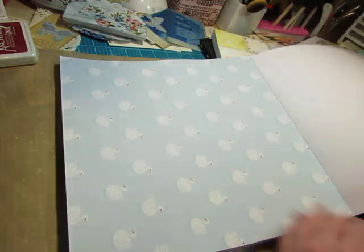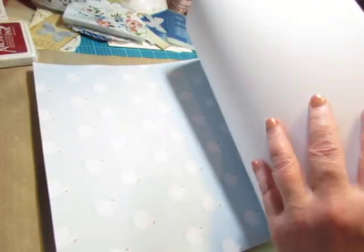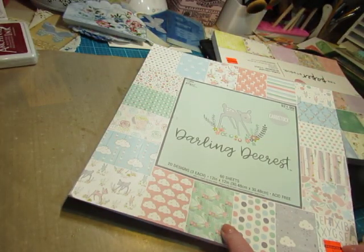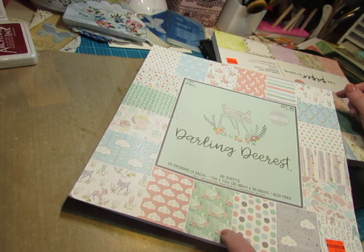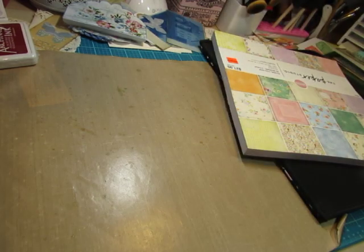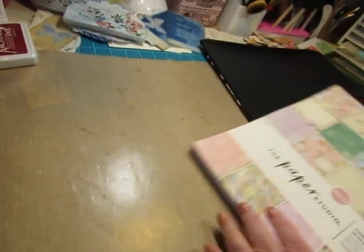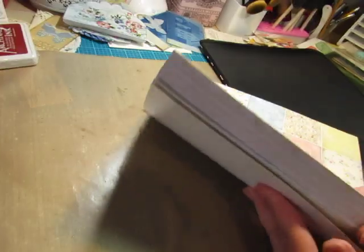Where'd the rest of this? Oh, there's a swan. It's a really pretty one. Hearts. I know that there's another swan in there. I'm pretty sure there were 3. 1, 2. Well, I guess I was wrong about that. But I have 6 pages of swans in here. And then lastly, I think this one's gorgeous. The Paper Studio Floral Collage.